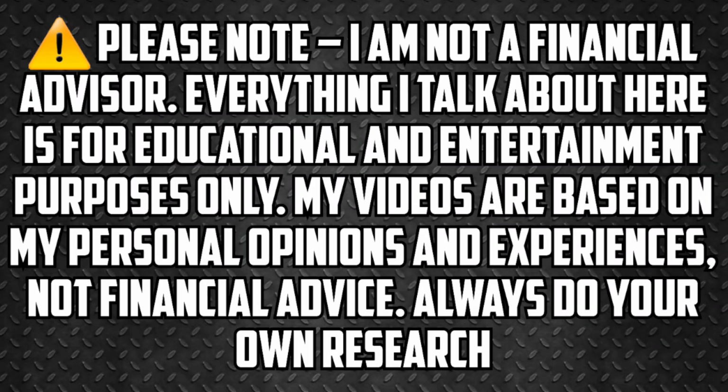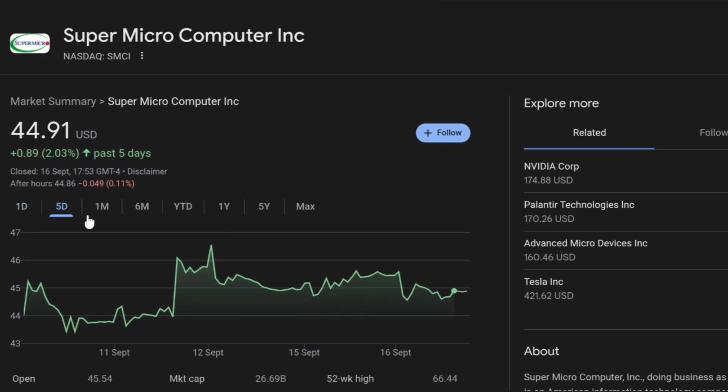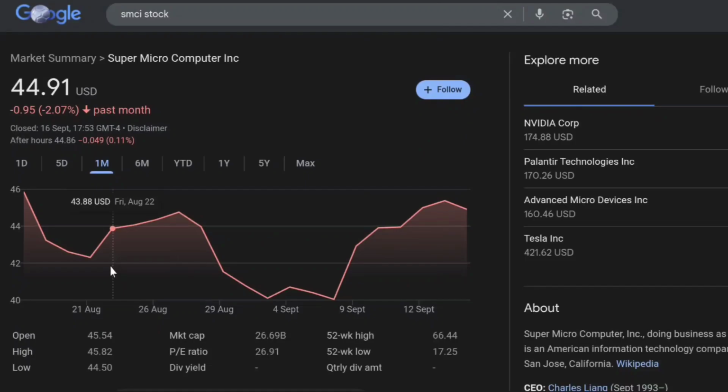Let's have a look today at Super Micro Computer stock. We are seeing this one today fall by 1%, not really too significant. And if you look at the 5-day trend here, we are still green by about 2%. Things ultimately moving in the right direction. After a month where we have seen a lot of mixed results with the stock, the question begs, what are we looking for into the next couple days? Well, over the course of this short video, I'll be giving you all of my personal thoughts and opinions on what may be coming next.